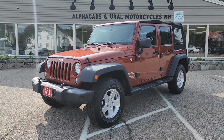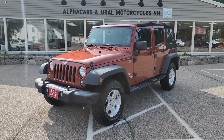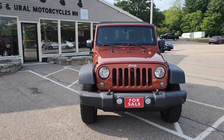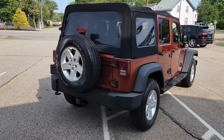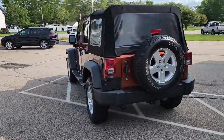Taking a look at this 2014 Jeep Wrangler. This Wrangler is currently showing just over 113,000 original miles, and if you would like to see a high-resolution detailed photo set, please reference the listing at alphacars.com. But today I'll take you on a quick condition overview around both the interior and the exterior, as well as showing you some of the more notable features.